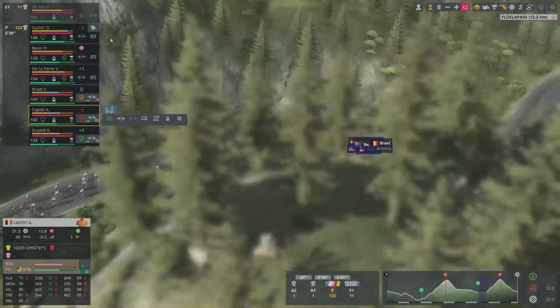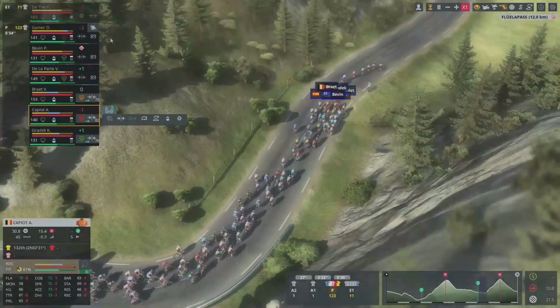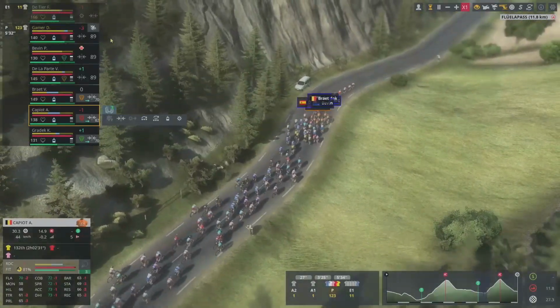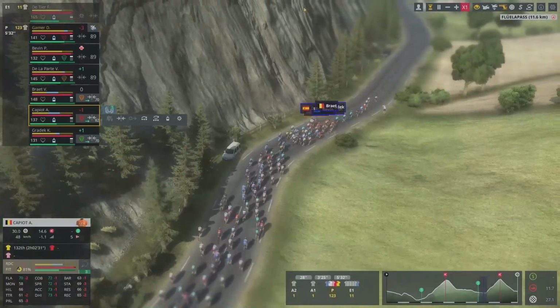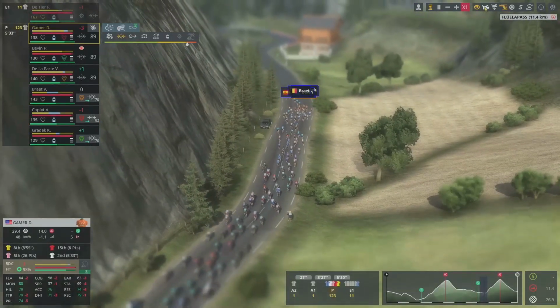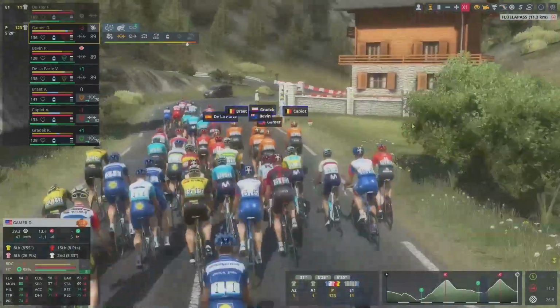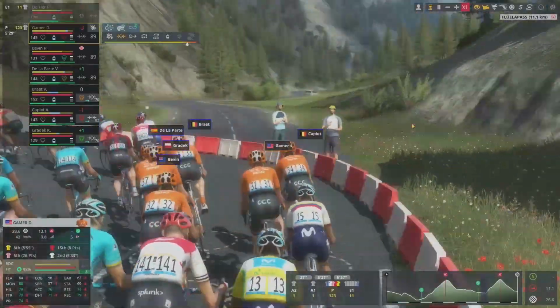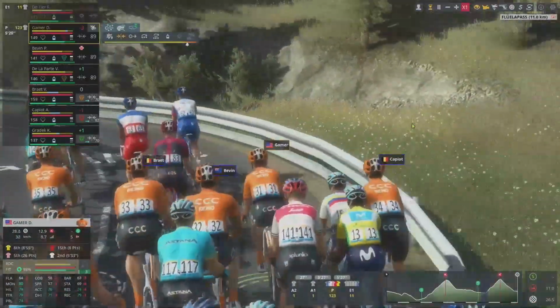Everybody but De La Parte is done with that task. Finally, everyone finishes with just 30k left to go. That at least should give us enough water to go the distance at this point, but we're going to head into this final climb now. Let's bring it on down. So the lead of the breakaway is down to 5.5 minutes. That should actually come down pretty quickly on that climb.